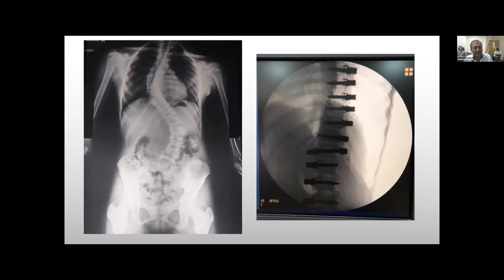Now, this is a child we operated yesterday. I still don't have the images. Normally one would have done a D5, L5 to D2 instrumentation with the possible blood loss of 600 to 1,500 ml, or minimal invasive non-fusion correction, as you see here on the right, which we did yesterday, with a blood loss of less than 100 ml, and she can return to dancing, gymnastics, equestrian sports, as some of my patients have done after non-fusion surgery.